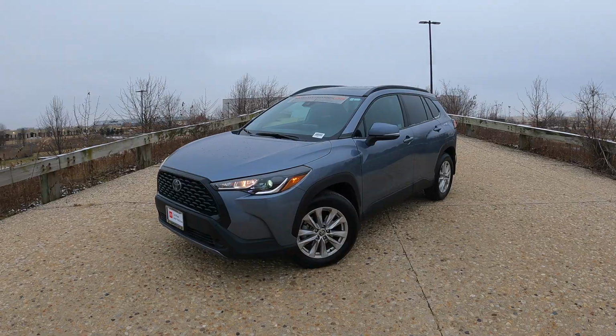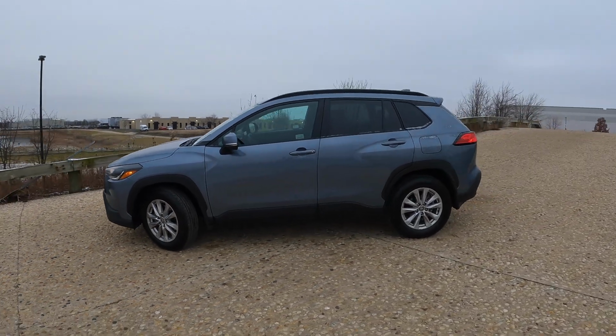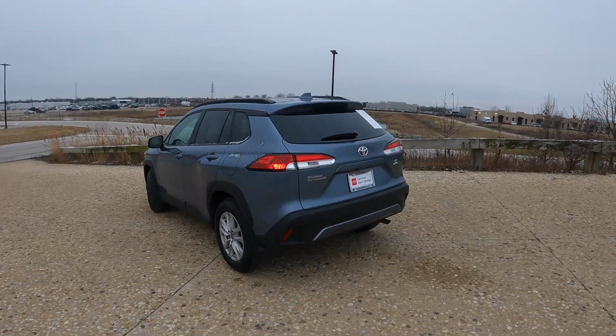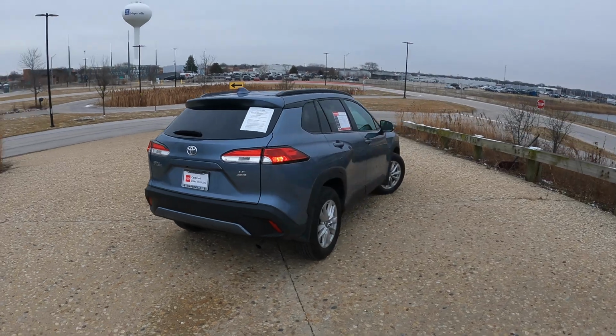There we go. Now we got to talk about the looks, and I think this is a huge, huge benefit of the Corolla Cross. I think it looks really good. It's really well proportioned. I love this color. It's called Celestite, I believe is how you pronounce it.